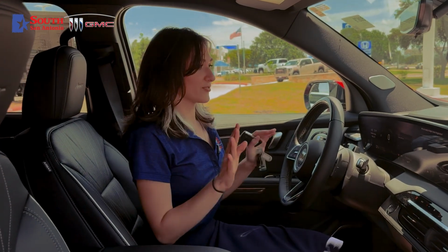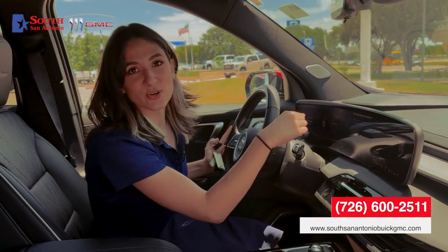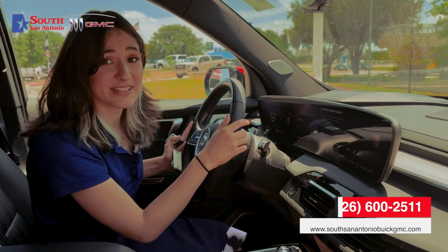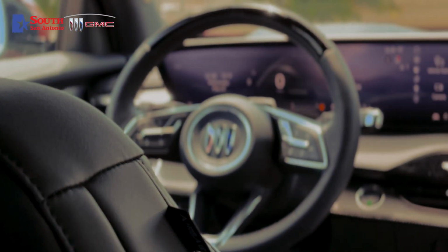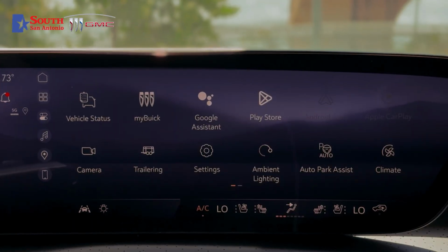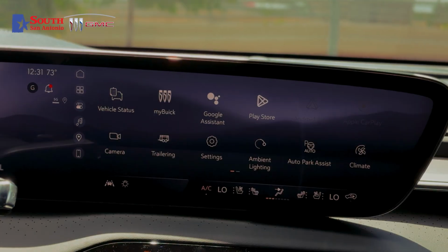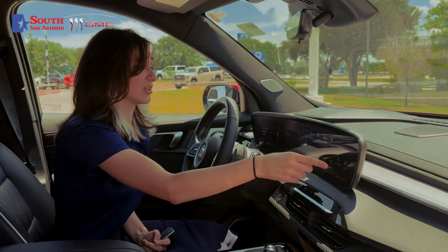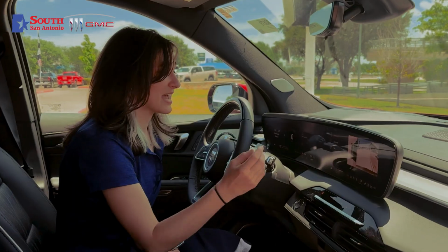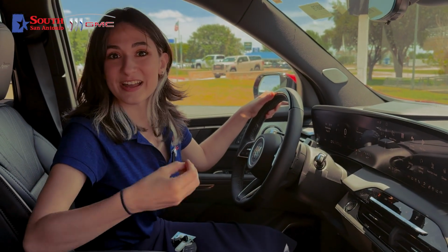And then the star of the show that was added this last year is this 30-inch diagonal combined digital gauge cluster and infotainment screen. You control most of the vehicle from in here. So this is where you're going to have your trailering set up. By the way, the Buick Enclave can tow up to 5,000 pounds with the trailering package. You can control your climate, your 360 cameras, and if you add Super Cruise, you're going to get advanced assist parking.